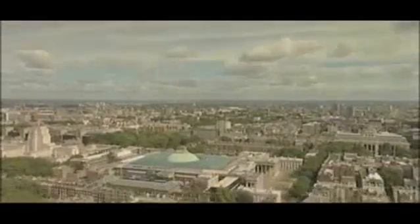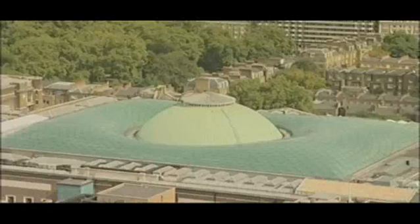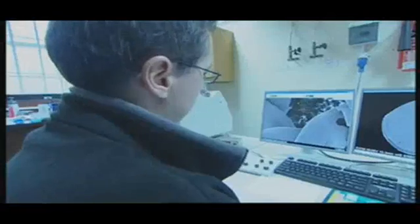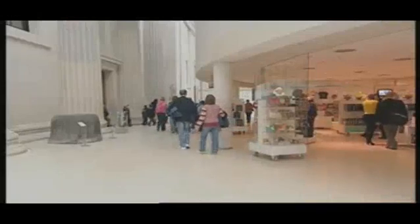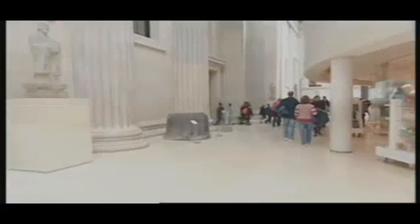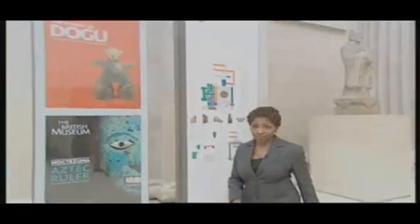In early 2006, the British Museum developed a master plan to review the operation of the Bloomsbury site. It was clear that bringing together the conservation, science, storage, and research work of the museum was vital. In addition, the creation of a new purpose-built area for special exhibitions would provide real benefits.